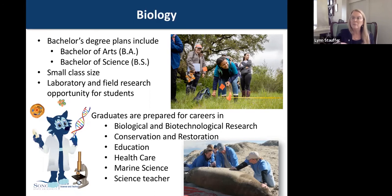And in the bottom there, that is Dr. Dan Crocker. And what he does is he studies the metabolism of elephant seals. And so he is there with a group of his students, including graduate students, who are taking a couple blood samples, which then they take back to the lab to study. So this is an example of the kind of experience our biology students have.